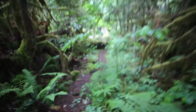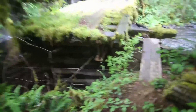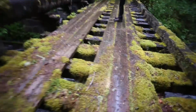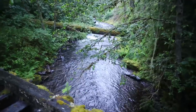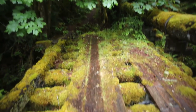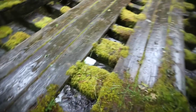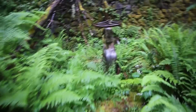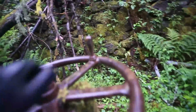So we're coming up on the bridge here. And now we can just barely make it up on foot. Same pipe that we saw just earlier. That pipe ends with this valve. I doubt it can still turn it. Probably rusted. We got a rock wall, man-made, right here.